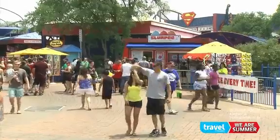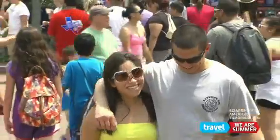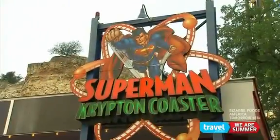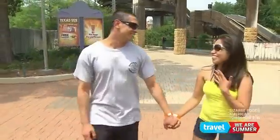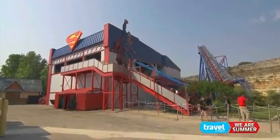Holy cow, how many times did we ride it? Air Force fireman John and his wife Angelica are here today to test their nerves on this coaster of steel. I can't wait. I'm so excited. Yeah, I can wait. What? That thing's huge. Now, it's time to see if fireman John can handle the heat.